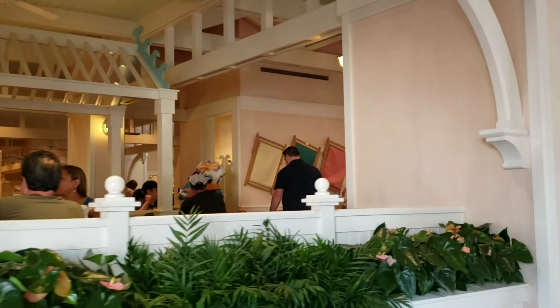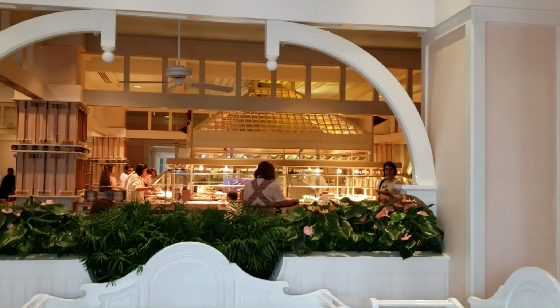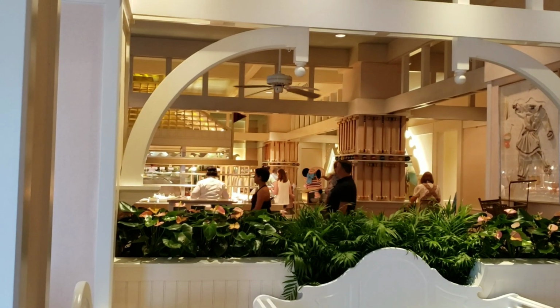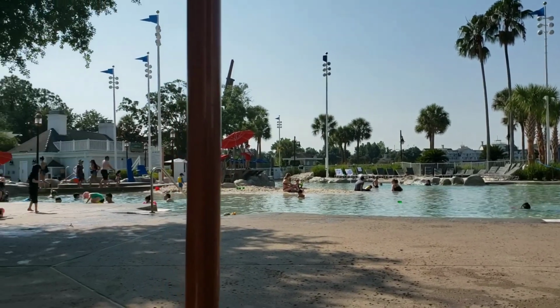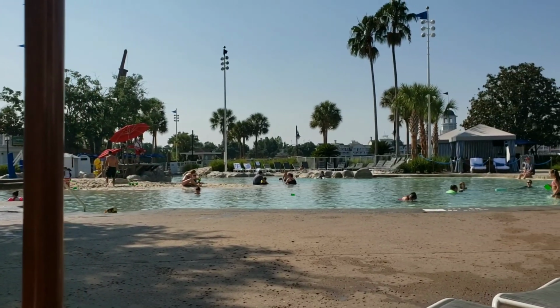There's Daisy back there. See if we can get Daisy. There's Daisy. I don't see Minnie. Getting the breakfast buffet. Way back in the distance, there's Minnie in her cute beach attire. This is what it looks like during the day once everybody's here and all the kids are playing on the sandbar.